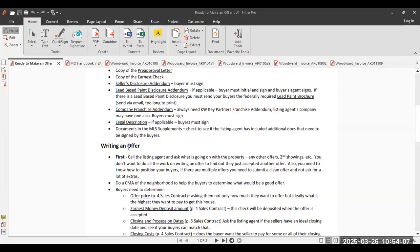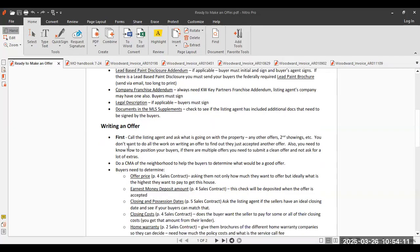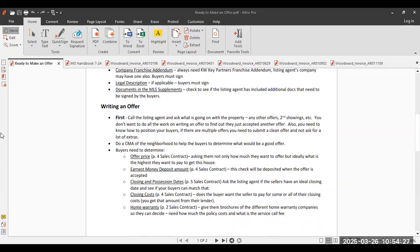Then do a CMA in the neighborhood for the buyer, and let the buyer know, again, what the numbers are telling you. You cannot ever tell a buyer what to offer for a property. Absolutely not ever. All right, so there you go. Buyers need to determine.